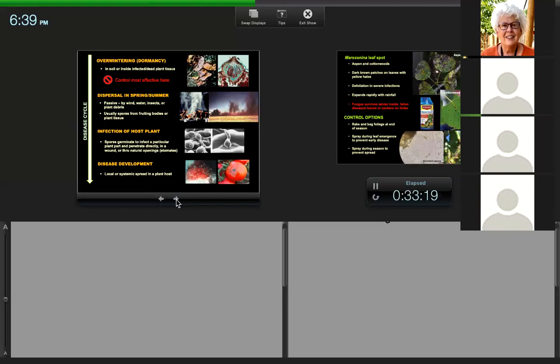Okay, once the spores land on another plant that is susceptible, it will infect. They germinate and they penetrate directly or through the stomata, the gas exchange part of the leaves of plants. And then from there, you have the development of disease. And it can be local, as you see here, or it can be systemic throughout the whole plant. And then when the plant dies or goes dormant, you start all over again.